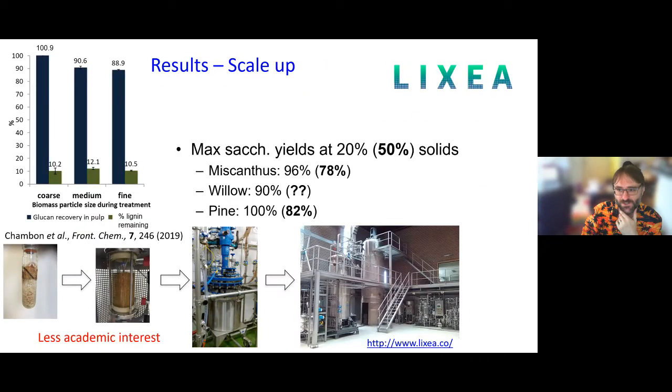It was quite interesting. And so the foundation of Lixea was to try and answer these questions, because as we went from a test tube to a lab scale reactor to a pilot scale reactor to a plant scale, it was increasingly obvious that these things wouldn't fit into my laboratory. And so it became necessary to form a company in order to study these non-academic questions.